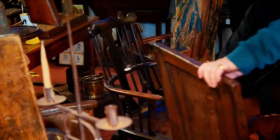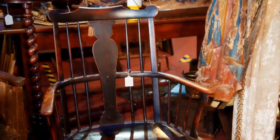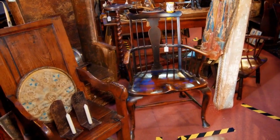Look at the scale of that. That's absolutely sensational. The surface on it is fabulous. Somebody had refinement, somebody was of incredible wealth to have that chair at the time, and probably of wide girth as well, I would imagine. It's a big fella. Correct.